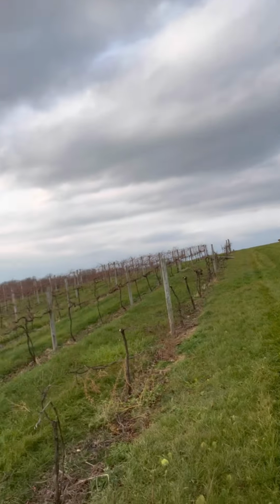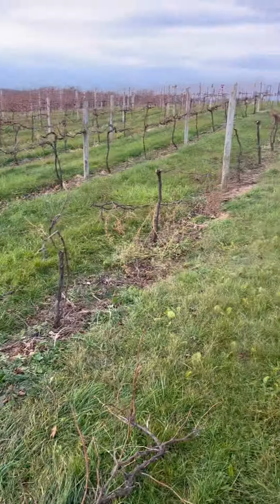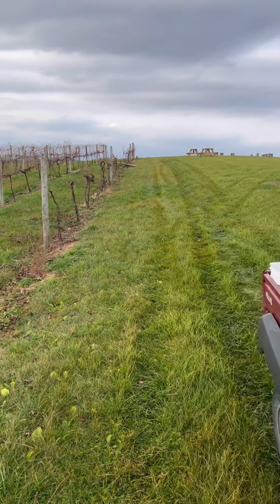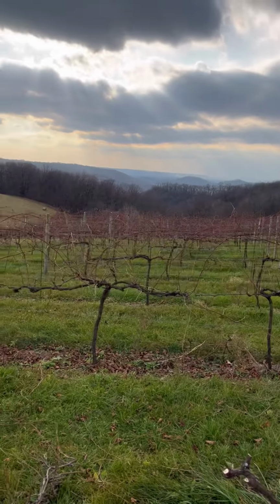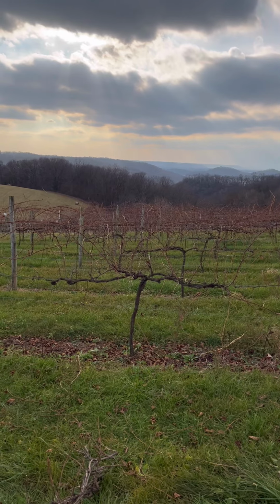We have these lovely Marquette vines that are right at our view, and these Marquette vines make a wonderful dry red wine, and we hate to lose them, but we have big plans for up there where the picnic tables are on the ridge top that overlooks this amazing view. Look at the sun rays there of the Wisconsin River Valley.